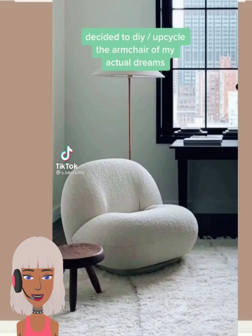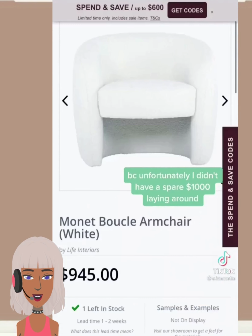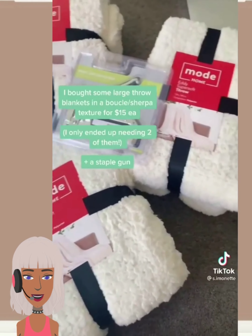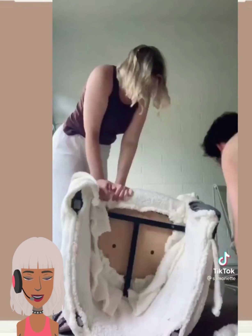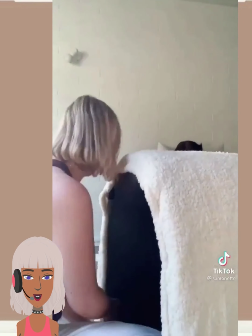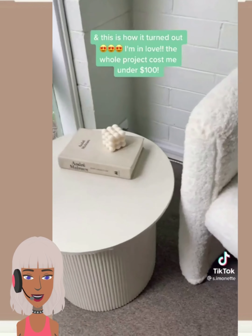So we have someone revamping a chair. So they thrifted this, then they have the material. Most of the time when I see these kind of DIYs, people are using like blankets to do them. And they make it look so easy, but I know it is not. But very cute. I wonder if she made that side table too. Probably.